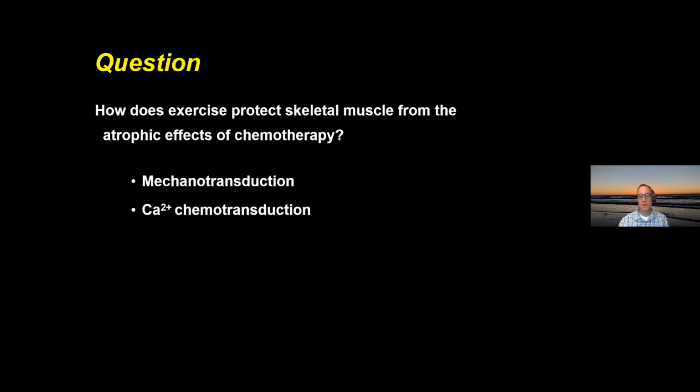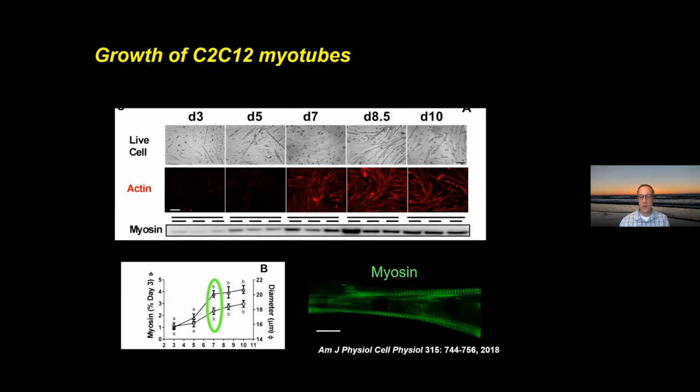And it led us to the question: how exactly is exercise mediating these protections? Not really at the point of what Ashley was talking about, the subcellular mechanisms, but a little bit more macroscopically. Is this due to the effects of exercise to activate mechanotransductive signaling pathways, or is it more calcium chemotransductive type effects? This has implications for informing the type of exercise you want to recommend to patients, whereas you're going to have more mechanotransductive type signaling from a resistance training protocol, you're going to get more calcium chemotransductive kind of signaling from something like a more aerobic exercise training protocol. So we decided to address this in a C2C12 myotube model.